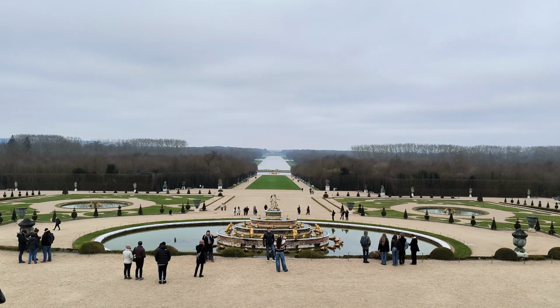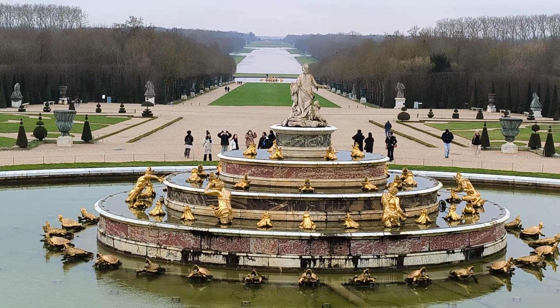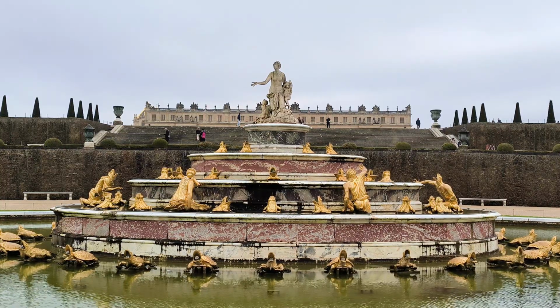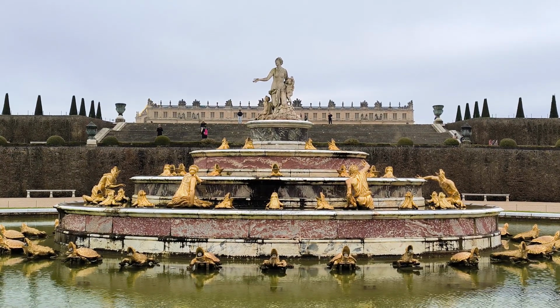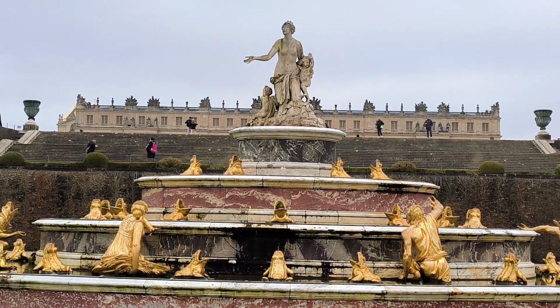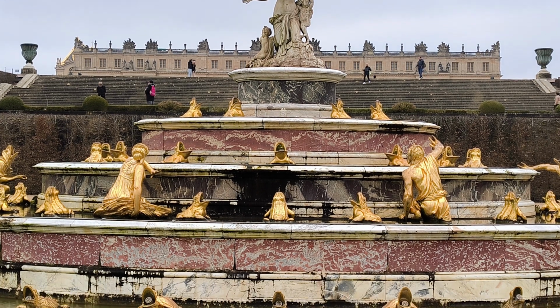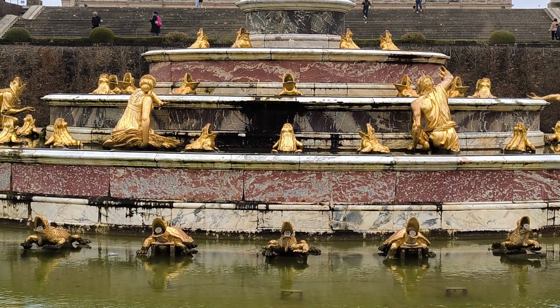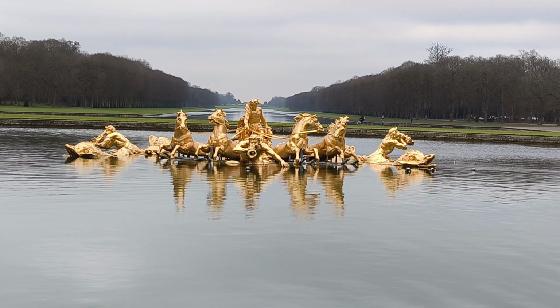Standing on the terrace of the palace, we can see Latona Fountain and then the Grand Canal stretching as far as the eye can see. The statues of Latona Fountain depict an episode from Ovid's Metamorphoses. The link between Ovid's story and an episode from French history is emphasized by the reference to mudslinging in a political context. Further along the axis, we reach the Apollo Fountain.